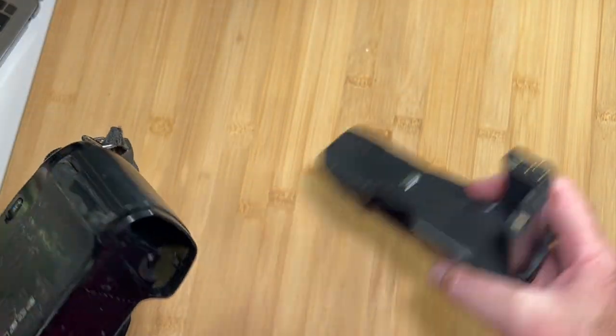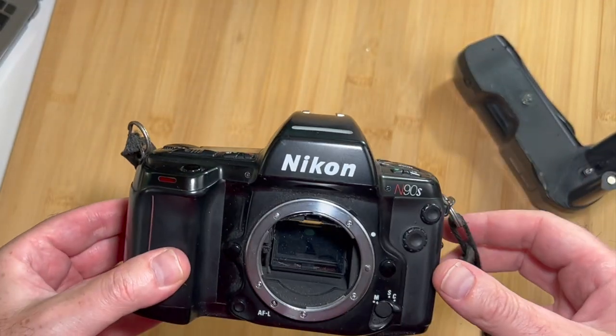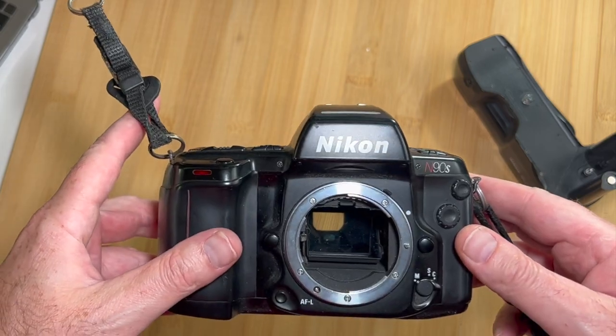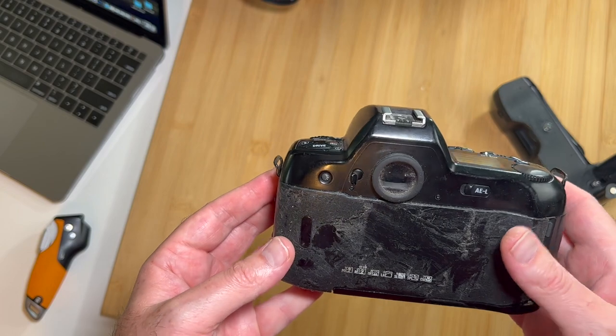Battery housing looks pretty good. And I am gonna strip this camera down, give it a clean, and see if it works. Let's go. So I took the strap off because I always use Peak Design straps.